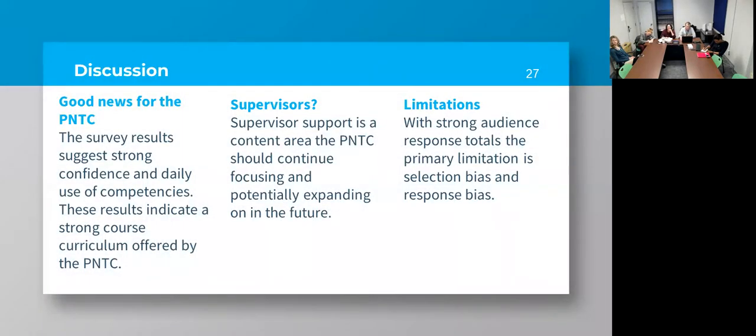So a bit of discussion. This is good news for the PNTC. Overall, we saw some really wonderful results. Folks reported high confidence overall in conducting competencies in their role. They not only had high confidence, but they're actually using them frequently. So they're relevant to their jobs.